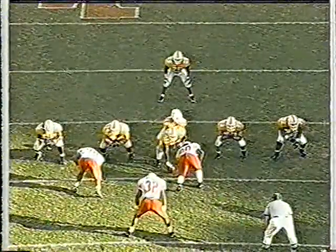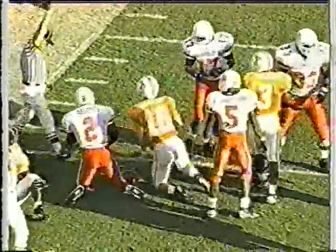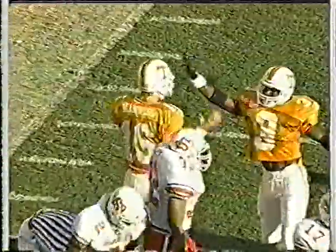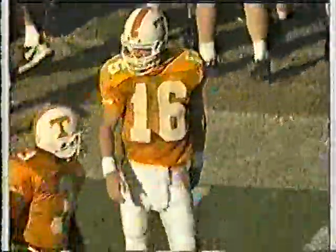What's Bubba's term about that? Wait for the light to be turned on. Manning pulls it down, heads for the marker. He's got the first down. And he's also hit by R.W. McQuarters. And he's up.